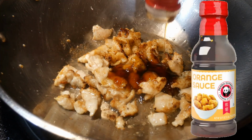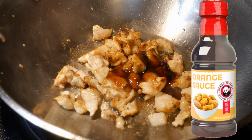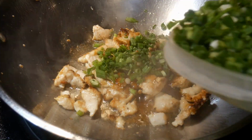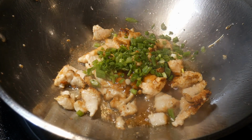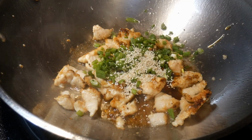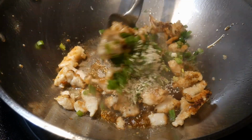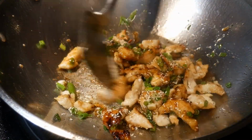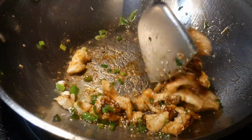Next, I put some Panda Express orange sauce directly over the chicken. And if you're in a hurry, this is an excellent way to season your chicken. And to make the chicken more interesting, I add some green onion to the chicken, and then I also add some sesame seeds.